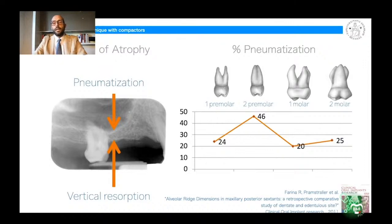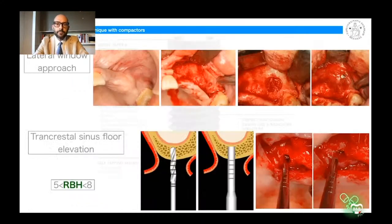For these reasons, the edentulous posterior sextant represents one of the most critical scenarios to be rehabilitated by an implant-supported prosthesis. And the reduced vertical dimension observed in the edentulous sextant, as I told you, is primarily associated with, of course, a more apical position of the ridge.